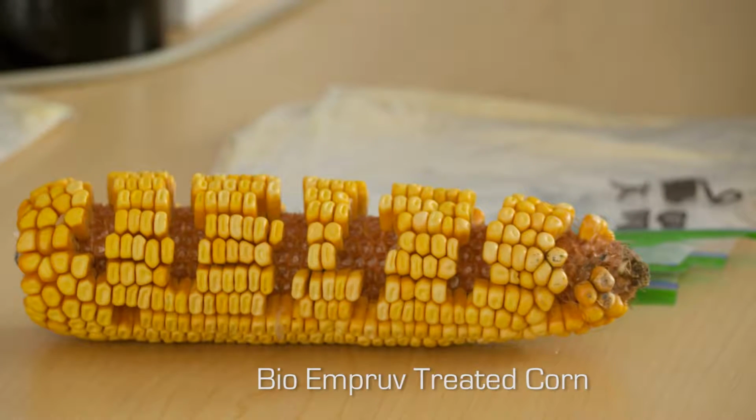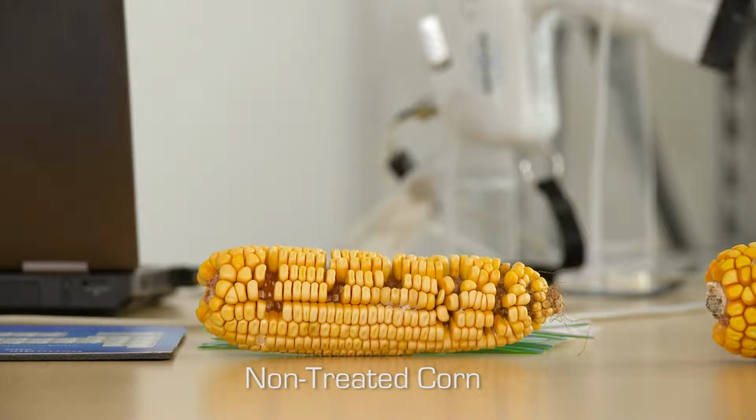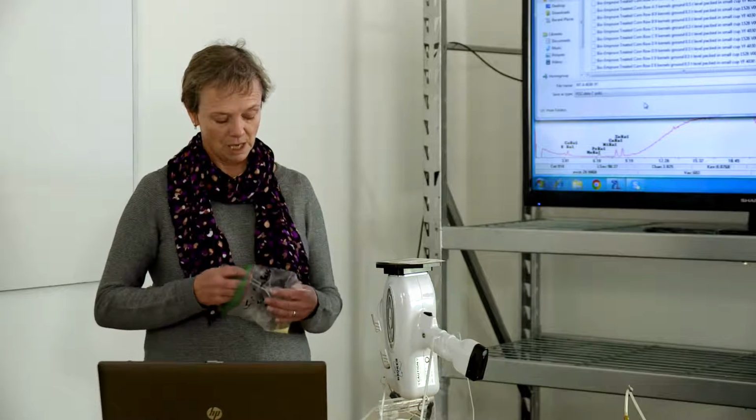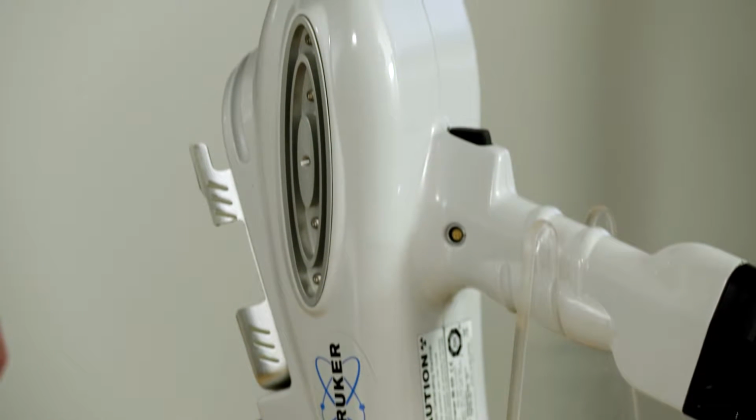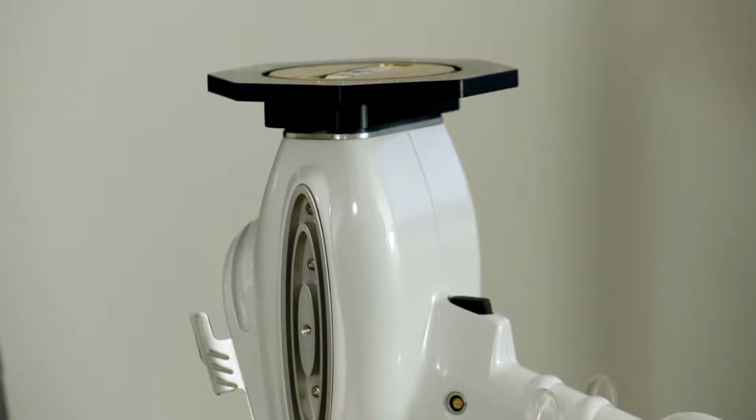Okay, well, we're going to measure ground corn samples, and we're looking at the difference between the use of Empruv and then corn that's not being treated with Empruv for changes to Goss's wilt. And so what I'm doing right now, I'm going to use this, which is the Bruker S2 XRF, and what that means is X-ray fluorescent technology.